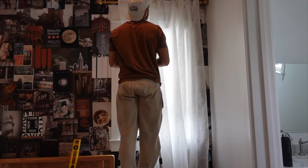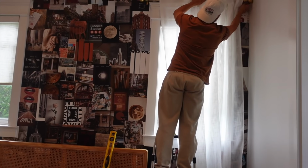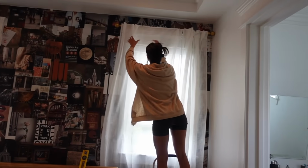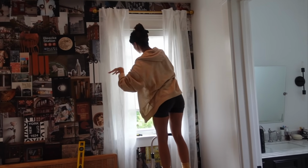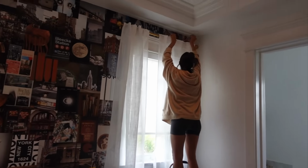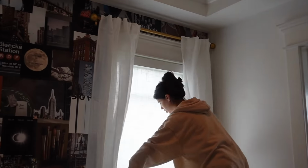Boom. All right, I'm gonna get you to just move the steps still. Or actually, I need to straighten them out a little bit. Wow, this looks really good. Yeah, this room is transformed. I know, and we didn't even paint or buy new furniture. Isn't that wild? And then I measured and did 108 so they would drag the floor, so it would give that vintage full look.